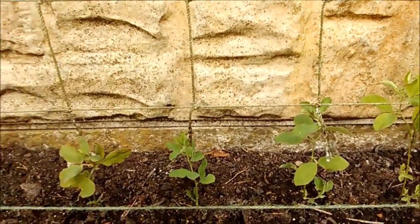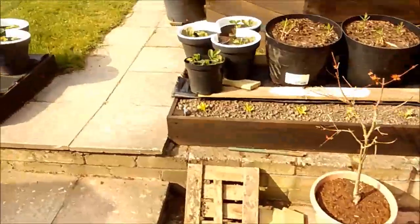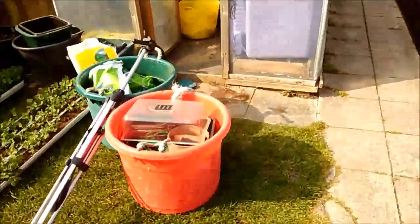So that's an 18-foot net of sweet peas. So once they grab hold, the next month they should start growing, hopefully, and I'll get all the seeds off them. I'm going to have a look at the polytunnel now, see what's going on here. It's a bit of a mess at the moment.